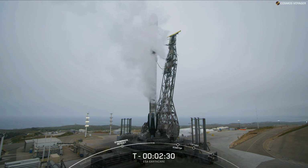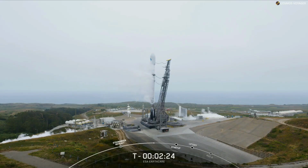At the T-60 second mark, Falcon 9 will be in startup, and this means that the rocket's autonomous internal flight computers will have taken over the launch countdown, and then just inside of T-2 seconds, we'll light the M1D engines for liftoff.